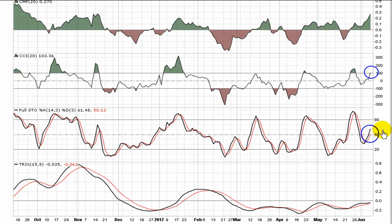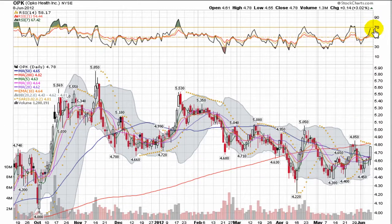Full stochastic is trying to move to the upper half of the indicator, showing some momentum coming into the play. And much like the MACD, TRIX is trending back towards zero, but you really want to see it make that break to truly go into a bullish mode. RSIs are also pushing upward, but over the last week the stock's made about a 10% climb, so it would be expected that the RSIs are sitting in a bullish position and showing some momentum coming into the play.